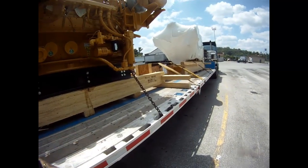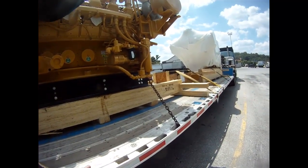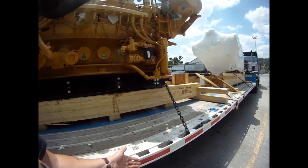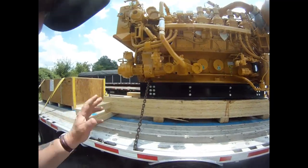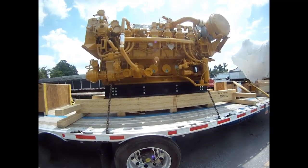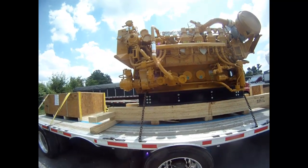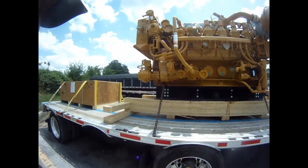So that to me was just poor design. I've asked so many people about that, and they said, what the heck is that? Well, it just reduces the places that you can put a strap. Sorry, I got sidetracked.